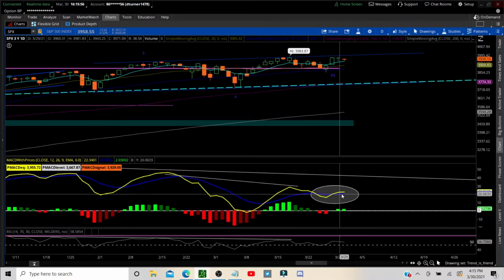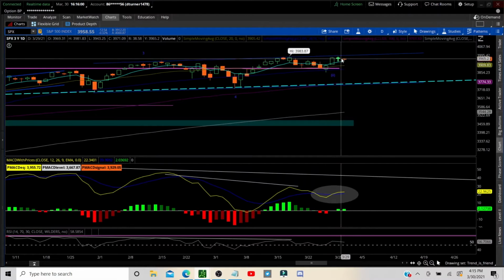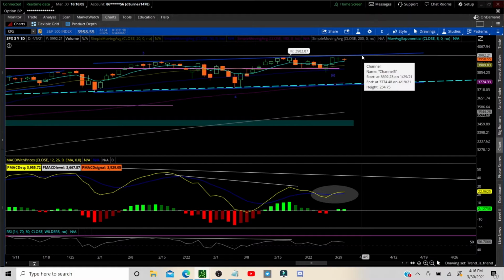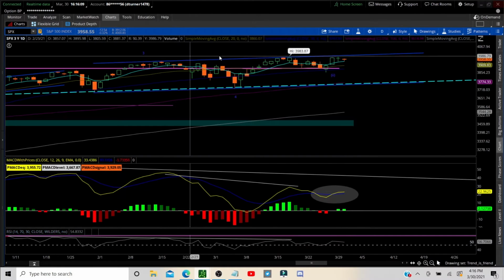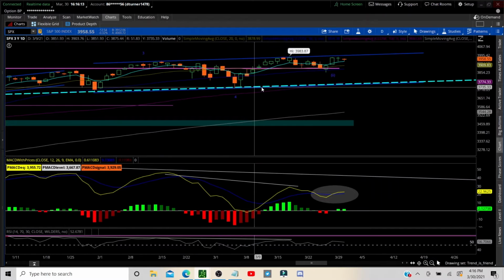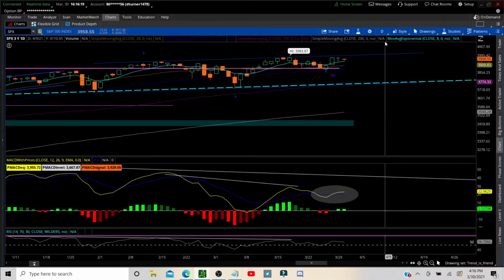MACD is still over in the bullish territory and crossover to the upside. Still flagging. I do have a channel top here. I'm not big on the upper areas, but they do give us a connection with 2 points right now and some points on the bottom, which coincides with our long-term rising pivot. All right, so looking bullish on the daily.